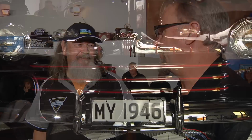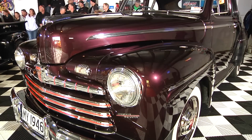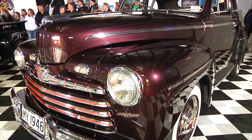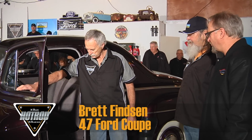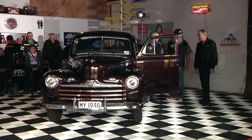So tell us a bit about this. I know this was your dad's car. Yeah. My dad purchased this as a going project in 1973. It actually took him 34 years to get it completed, and this is the result of all his hard work over a long period of time. It had a little bit of help from my brother and myself along the way.